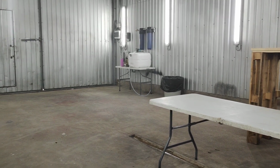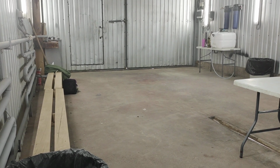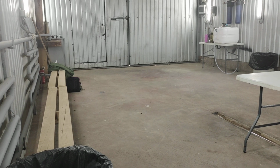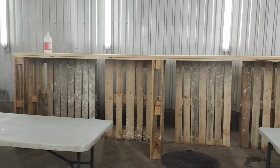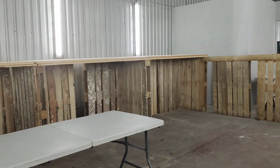So we have these 4 benches here. They're from our pavilion, and we'll see how they work out, and then Mark might just build some more because they're pretty easy to build. These are painted to match our pavilion. And a couple tables, and we've got the tabletop on top of the pallets there, and they'll walk between the pallet and the wall.